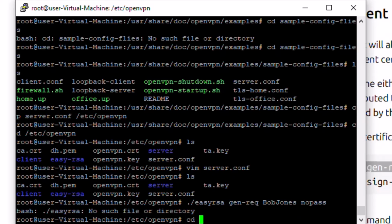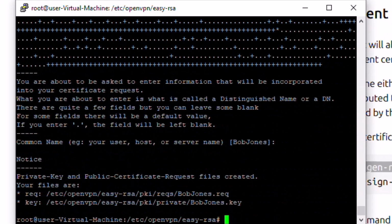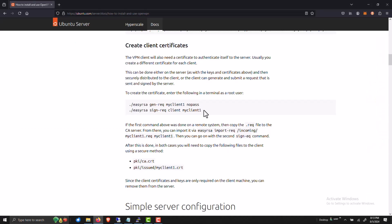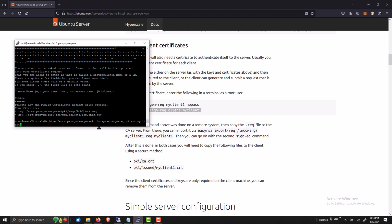Oops. Yeah, I'll have to go into easy-rsa when I do that. There we go. Bob Jones. Bob Jones is done. That's just the request. You could make that request at the client and copy your REQ file up, but that's a lot of work. It's just to copy stuff back anyway. You might as well just go ahead and do the typical thing.